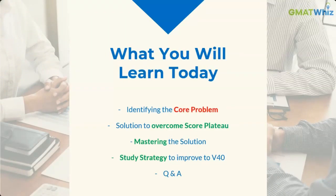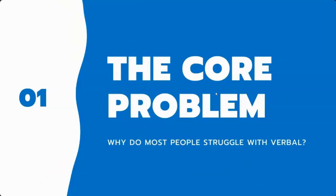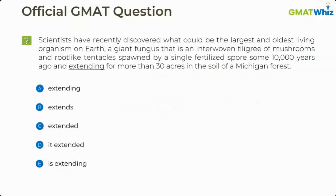Okay, so let's get started. Let's talk about the core problem. Why do most people struggle with verbal? And what better than an official question to understand the core problem? So what I want you to do is take a look at this question, solve this question at your end, and then we will talk about the core problem that happens. I'm going to show you the poll and I'm going to mute myself for a couple of minutes, and you will solve this question and then I'll unmute myself. So all the best, guys.